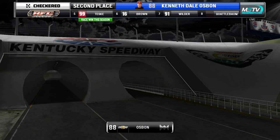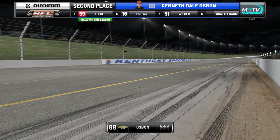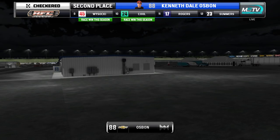Not sure. I'm going to be out here for the next 2 weeks, so hopefully after that. I'm looking at the schedule. It looks like a bunch of road courses, so I don't have really a chance of that. So it's probably going to be a lot of luck for my win.